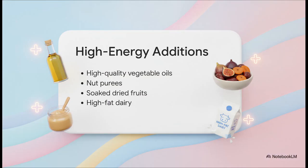But hey, caregivers inevitably hit a wall at some point: the total loss of appetite. What do you do when a patient is only eating a few bites? Well, the sources make it clear that we have to enrich those tiny portions to prevent malnutrition. If they're eating less volume, every single bite has to pack a punch. You can quietly bump up the caloric density of their meals by mixing in things like high-quality vegetable oils, think flaxseed oil, or nut purees, soaked dried fruits, and high-fat dairy. It's a brilliant way to meet their energy needs without forcing them to stare down a massive plate of food.